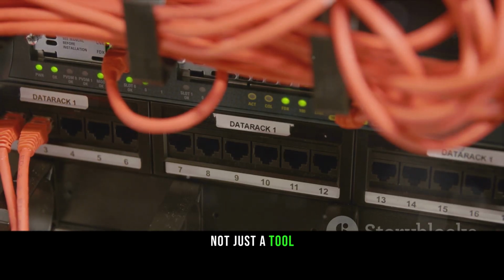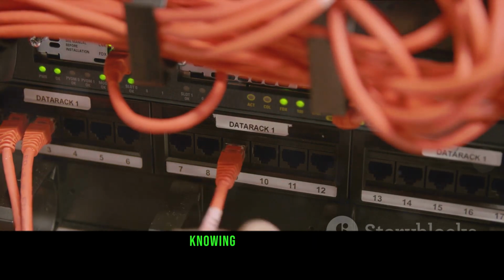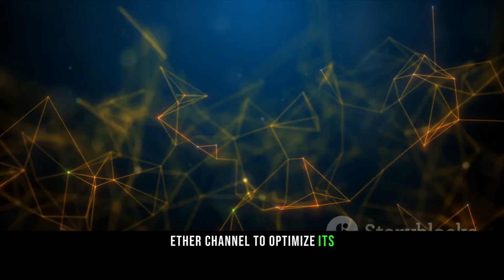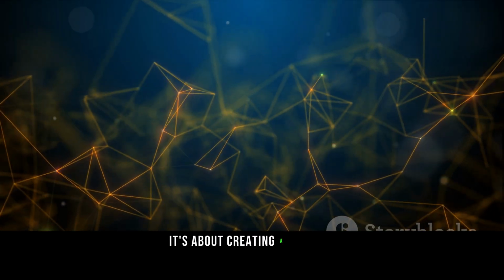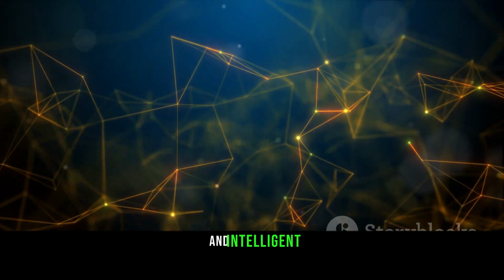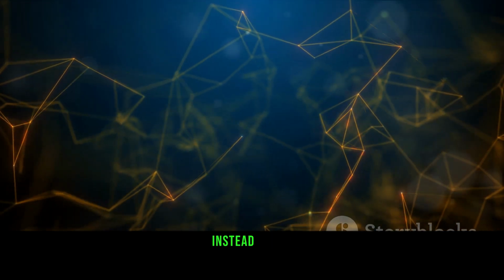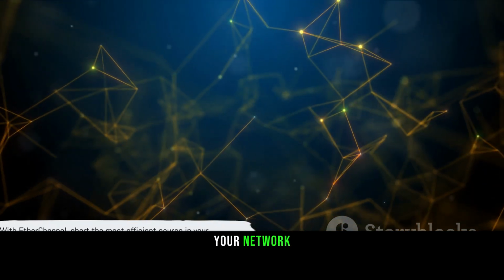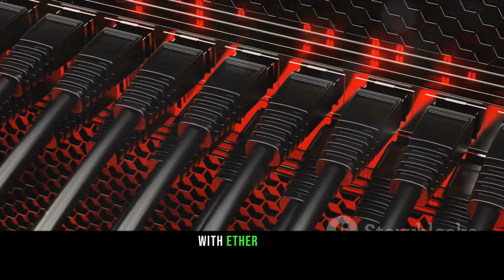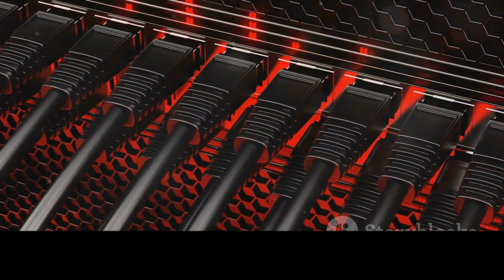EtherChannel is not just a tool, it's a strategy. It's about understanding your network, knowing its capacities and demands, and then using EtherChannel to optimize its performance. It's about creating a network that is not just fast, but also resilient and intelligent. It's about making your network work for you instead of you working for your network. So remember, when you deploy EtherChannel in your network, you are not just wandering in your network, you are charting the most efficient course.